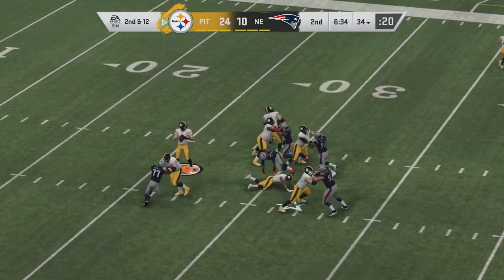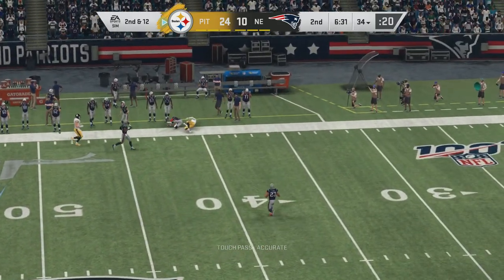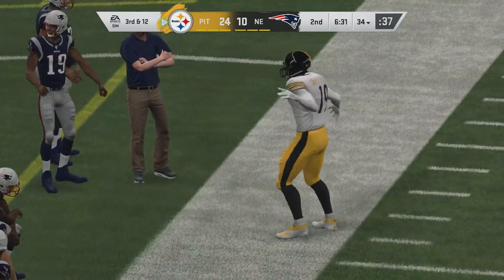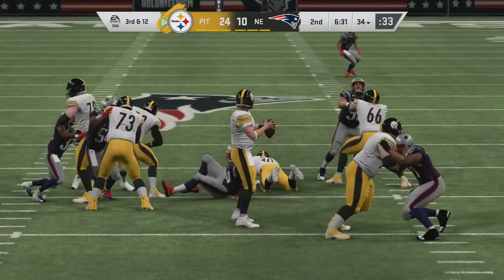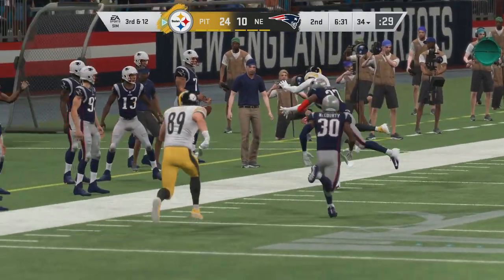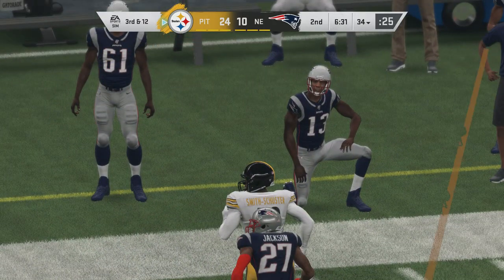On second and 12, Roethlisberger. And that is incomplete. He couldn't hold on through the contact. Brings up second down. Brandon, it looked like he had his hands on it for a moment, but let's face it, that was going to be a tough catch all the way because of the presence of the defense right there as he was trying to haul it in. Yeah, nice job to force the incompletion.